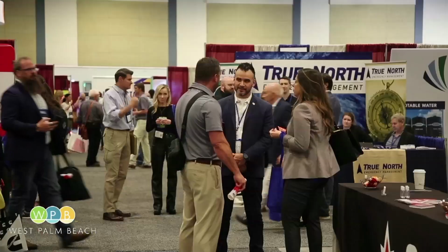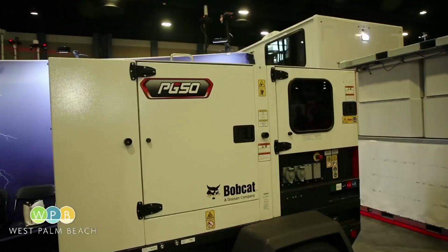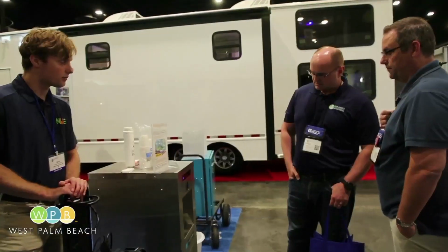Bloomfield and many others walked the exhibit hall at the convention center, looking at everything from portable shelters, lighting, and generators to automatic sandbagging machines. There you go. And devices that help provide a clean water supply. What we make is atmospheric water generators. We capture the humidity in the air and make pure drinking water anywhere in the world.